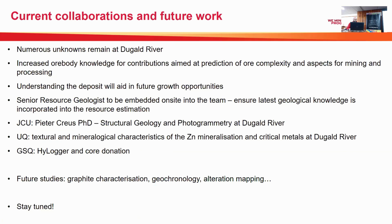Sounds a bit trivial, but we want to embed a senior resource geologist on site into the team, because in the past it's been disconnected off site. So what we want to do is have them on site so they can get the current geology into the model. And as you can see, with all those variations in ore textures and internal waste, predicting the grade is our number one key goal.